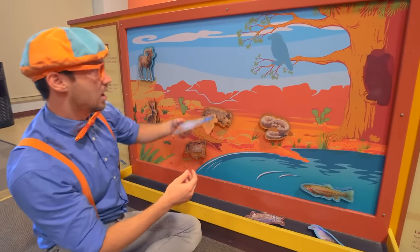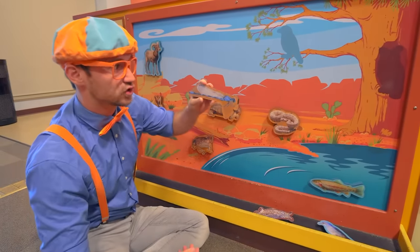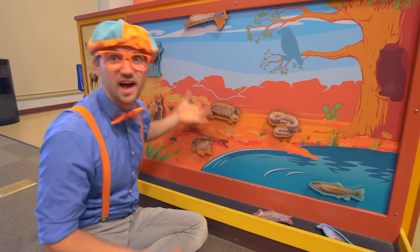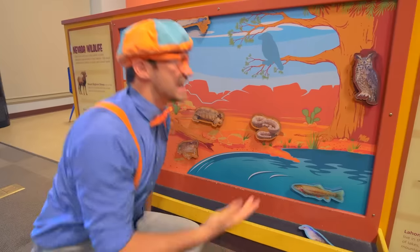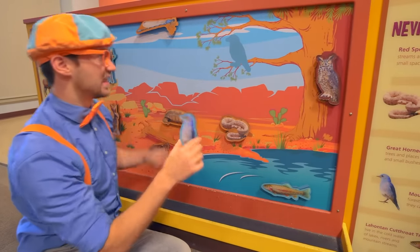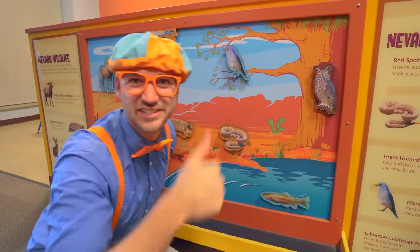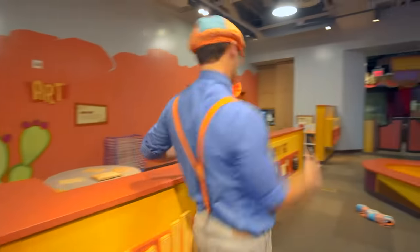Okay. Whoa! What is this? Oh, this is a giant dragonfly. Oh, let's put it way up there, because it's flying in the sky. Ooh, an owl goes in the tree, and then the bird goes on the branch. Good job! Okay, let's keep moving.